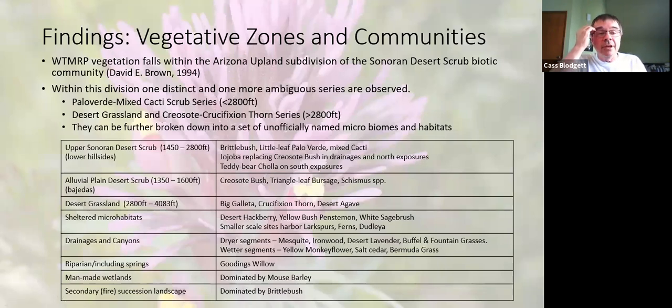What we find on the landscape is that the entire plant community falls within the Arizona Upland subdivision of the Sonoran Desert scrub biotic community. These are formal names with somewhat formal definitions created by a publication in 1994 by David E. Brown that gets cited over and over again. It's kind of the gold standard for defining where you're at in formalized terms that people understand and accept. But these are hard definitions to work with. So I'm going to describe this community in less formal terms that may mean more to you, that are more descriptive.